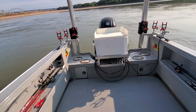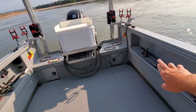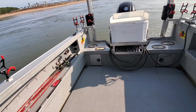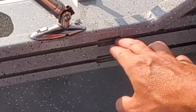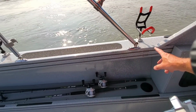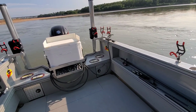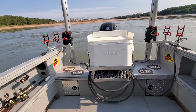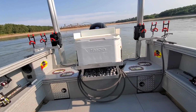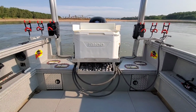This track system that you see here running all the way around the boat, both top and bottom, is super handy. They have a lot of the cutouts for you to put your T-bolts or nuts in there. Lots of places to put those in there so that you can add and remove different accessories at different times without it being a fight. And I actually used that track system to install my bait system that I'm really proud of.